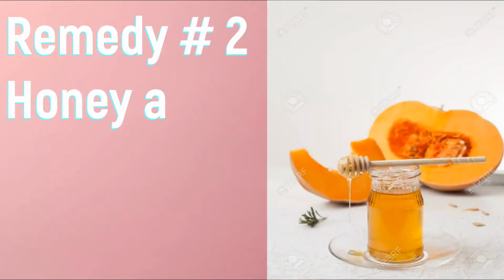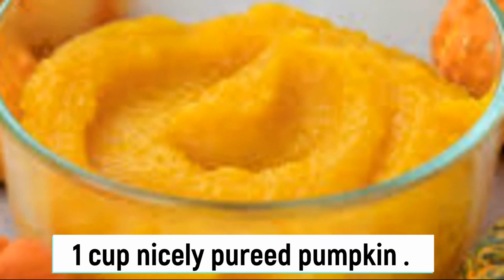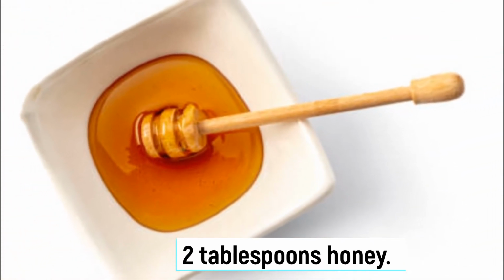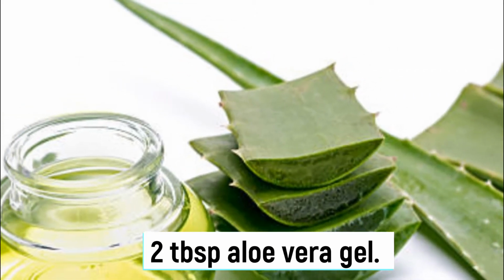Remedy number 2 is honey and pumpkin conditioner. To prepare this remedy, you will need 1 cup nicely pureed pumpkin, 2 tablespoons honey, 2 tablespoons aloe vera gel.